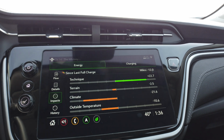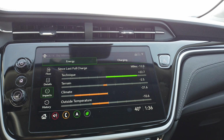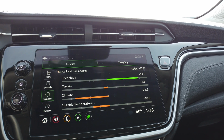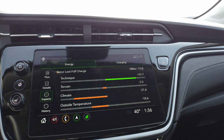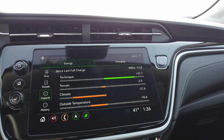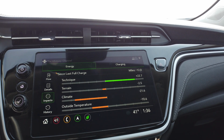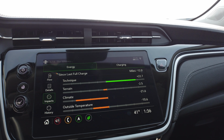And then if you take a look at this screen, this gives me a gold star because it says right now my driving technique, probably because I'm so enamored with all the energy efficiency, has been positive, so I've been using regenerative braking and not flooring it too much. The terrain has been kind of negligible. Here in Iowa, it's pretty flat, but you can see we've lost 21 miles of potential range due to just climate, using energy for the heater. And then also we've been impacted by the outside temperature because it's been cold.